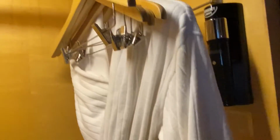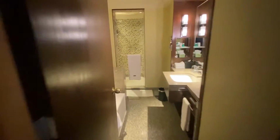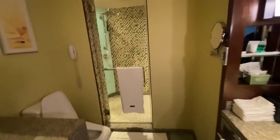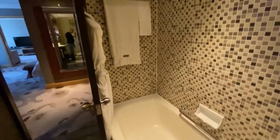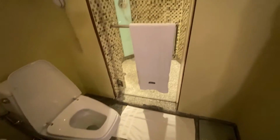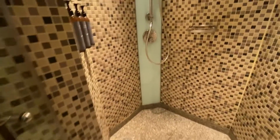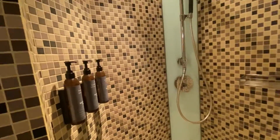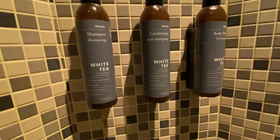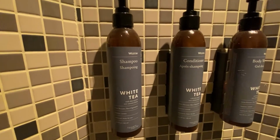Let's now check out the bathroom. The first thing you'll notice is that it is a little narrow, which does take away the luxurious feel to it, but on the positive side you do have a separate bathtub and a separate shower, and you got all the usual amenities. Inside the shower cubicle you do have the usual shampoo, conditioner and body wash. I didn't see these in the bathtub area, but I'm sure you can request these.